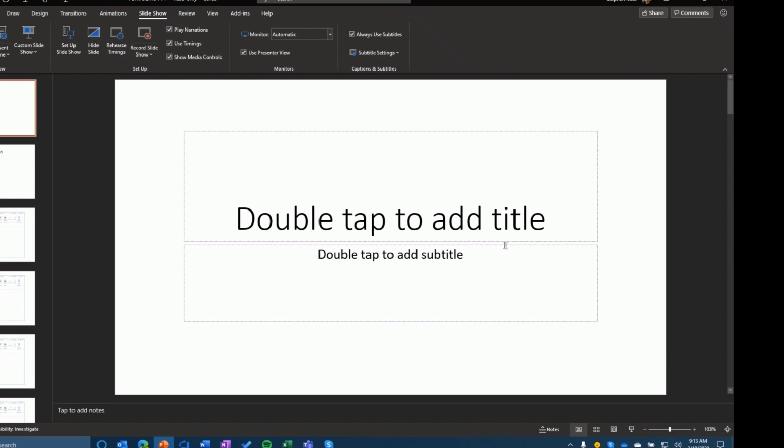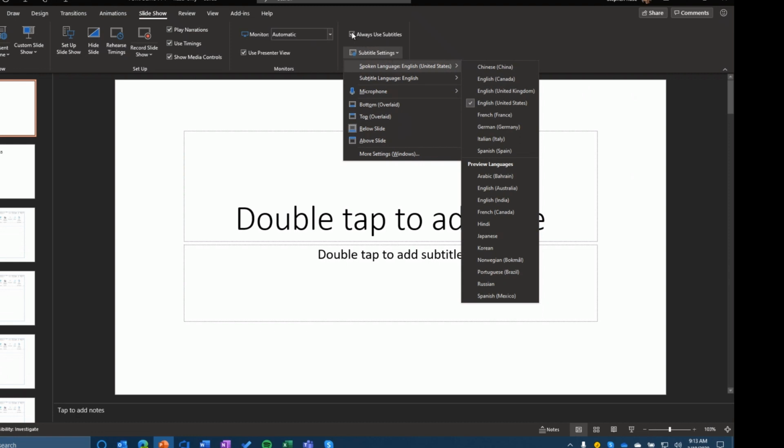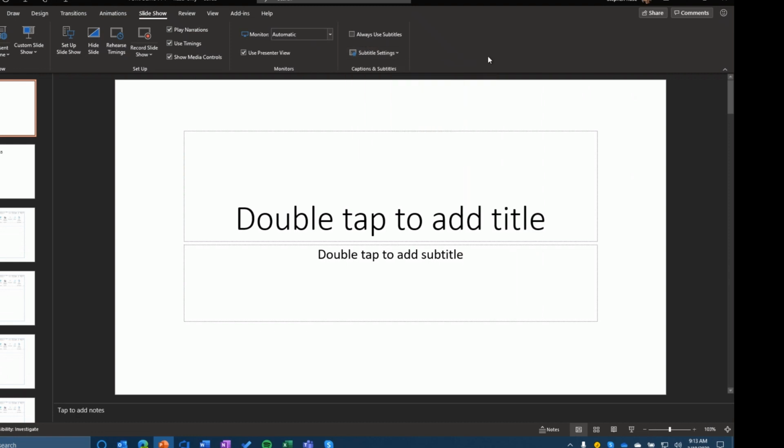If you have Office Pro Plus, or you have Office 365, you can do this. This also works online or on the desktop. Just go to slideshow and you'll see always use subtitles and then subtitle settings. You can also pick where they're at, so you can say, I want them on the bottom, on the top, below, above the slides. But make sure that you do turn it off, because all of a sudden you'll go to do a presentation for something else, and words in different languages pop up and it can be rather confusing.